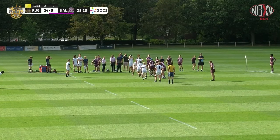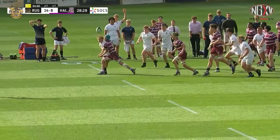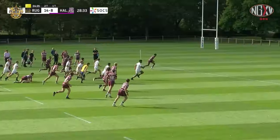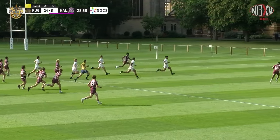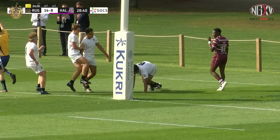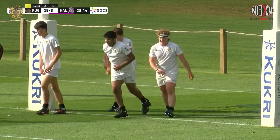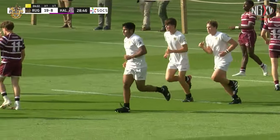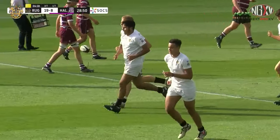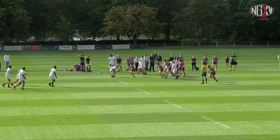The sun's come bursting out here at Rugby School as they hold on to the line out. Virani. Oh, Virani bursting through. Surging through. Just slows up for a second and then realizes the chase is on. Adam Virani. Well, it just all parted in front of him. And Adam Virani, there's Rugby School's third try.